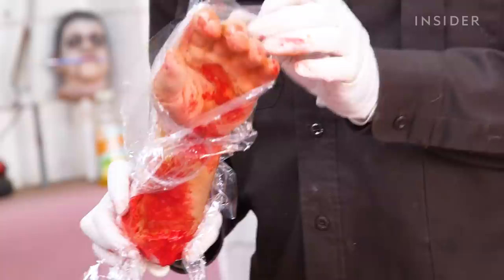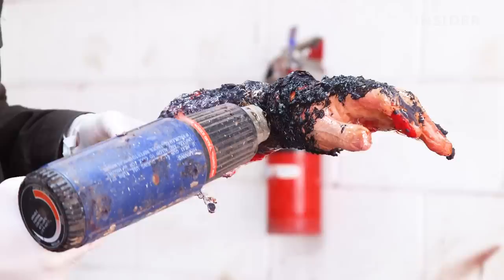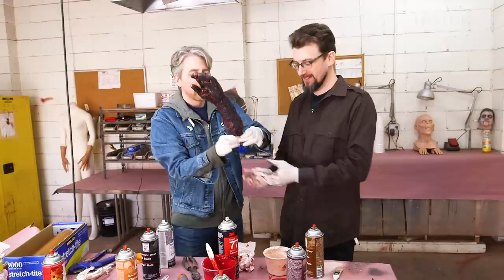So to represent that, we're just using ordinary shrink wrap. Then they cover it in an ashy looking burn mud. After that, they use a heat gun to shrink the shrink wrap. That's when the details really come out. This looks incredible. Look at the detail on this.